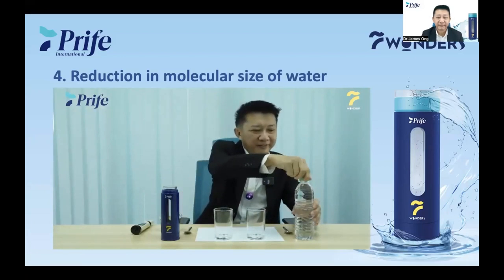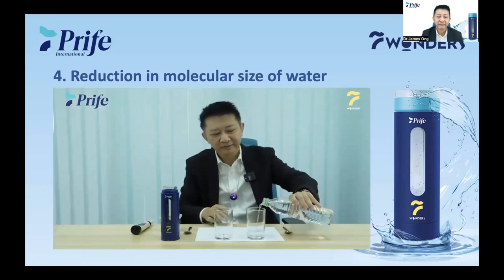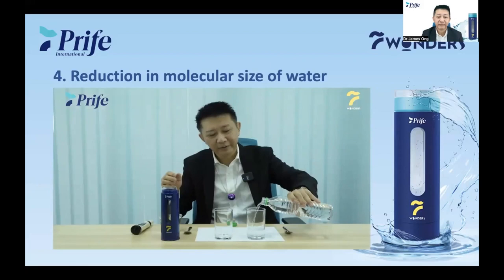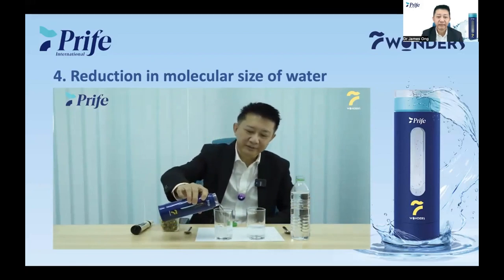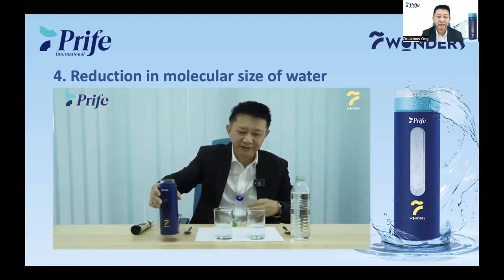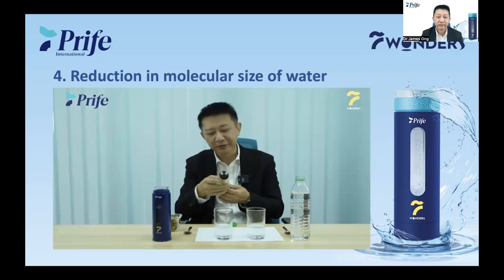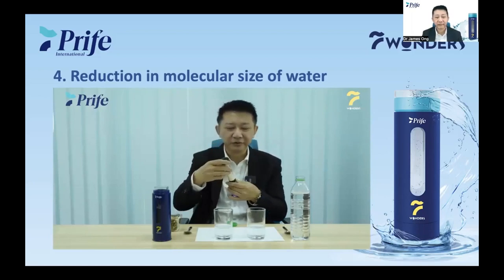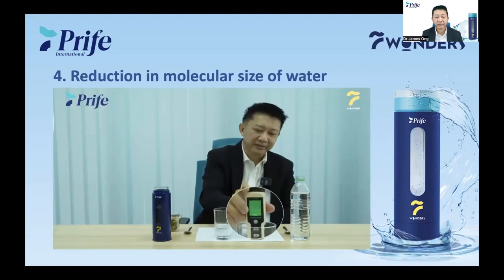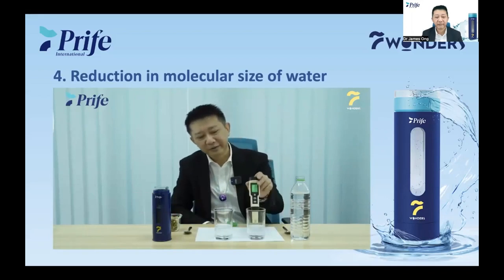So we're going to pour again these two different types of water into our glass. Or maybe I'll pour a little bit more, because we're going to use this chrysanthemum, wild chrysanthemum, okay, to show you how fast it dissolves. Okay, and then we're going to show you the temperature is almost the same. So please look at the lower reading. It will show you the temperature of these two types of water is almost the same.